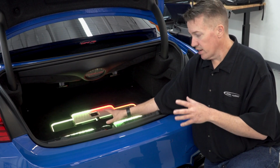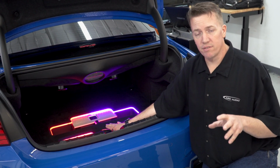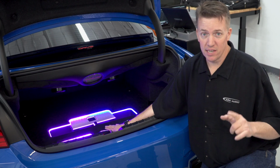It looks very good. It complements the car in every way. And with a simple cover, this thing still has usable trunk space as well. But it gives us all the power we need to make this thing really, really fun. Now, the only thing left to do is let's get this thing tuned and make it sound great.